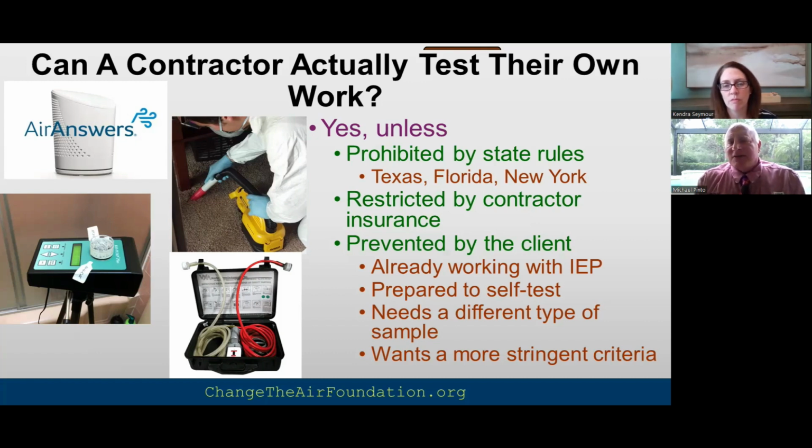Now, some contractors don't like to do that because they don't think they have the right insurance coverage to do that. And some of them are prevented from doing that by the client, because the client is already working with an IEP. They don't necessarily want to pay for two sets of samples. My feeling has always been if the contractor has given you a set price for the work and they want to take some evaluation samples before the IEP comes in, I'm thrilled with that. I think that gives me an indication that they actually understand what they're doing and want to make sure that it gets done right.